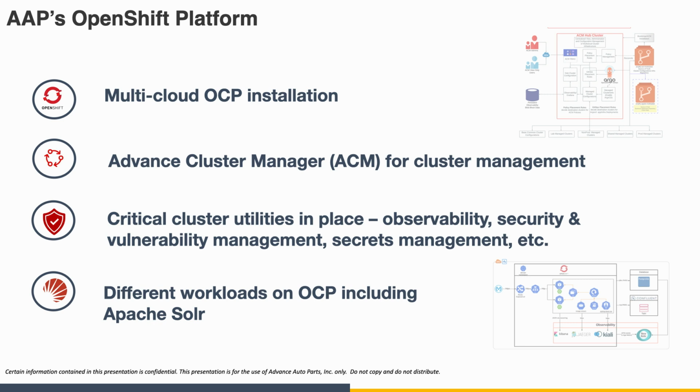What that gave us was a standardized approach with how we addressed critical utilities, whether that was observability or security or vulnerability management, as well as how we manage all of the operators, whether it was related to service mesh or cost metrics and so on. Another important thing was managing of the configuration. And with time, we switched more to a GitOps approach and leveraged Argo CD to manage some of the drift that we would see.